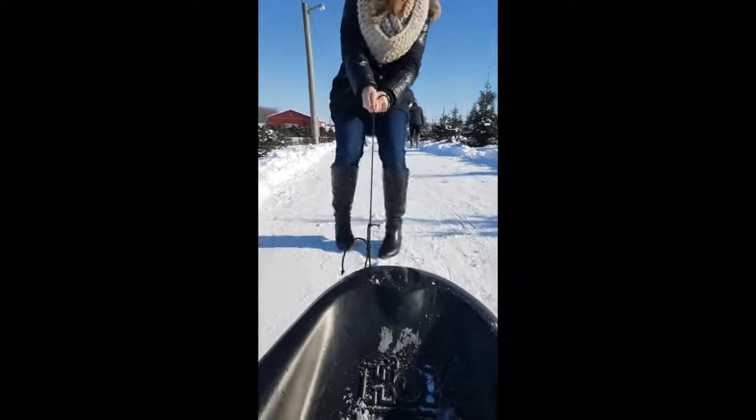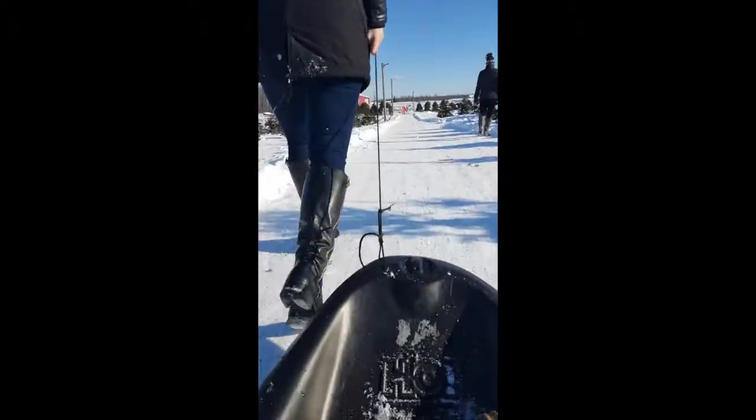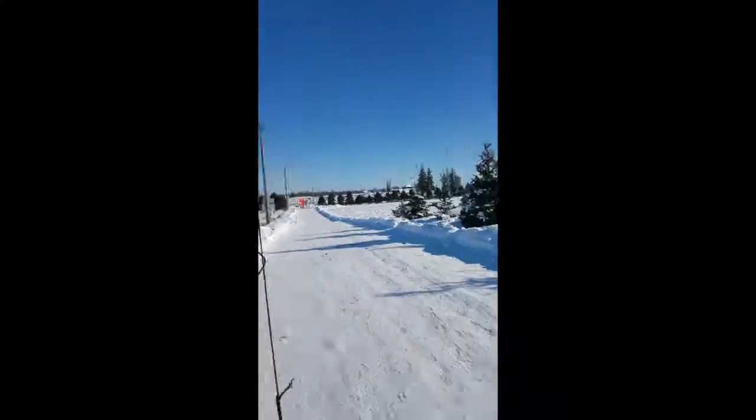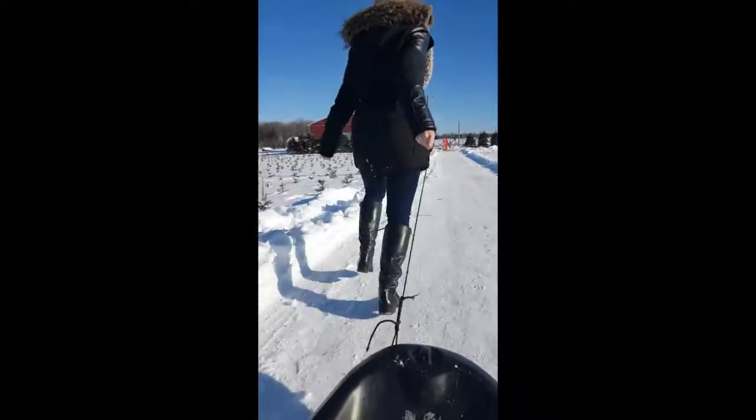Mush! Woo! Benjamin's Tree Farm is the best place in the world. Look at this. This is the only way to get around. Only way.